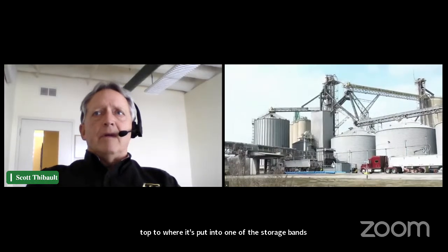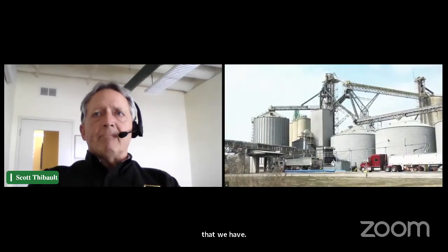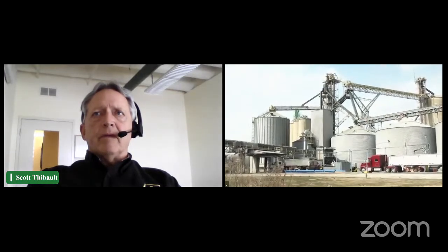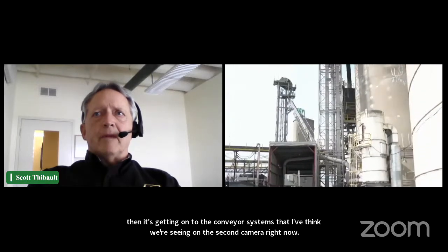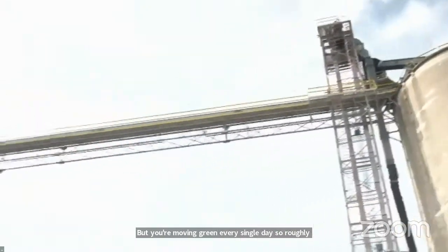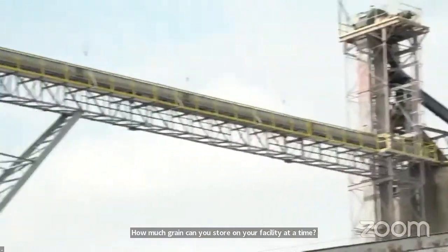Okay, cool. So just to recap there, it looks like you have a semi there that's dumping about 1,000 bushels of grain or so into that pit. And then it's getting onto the conveyor systems that I think we're seeing on the second camera right now. So that's a lot of storage that I see at your facility, but you're moving grain every single day. So roughly how much grain can you store on your facility at a time, as you're continually moving it down the river?